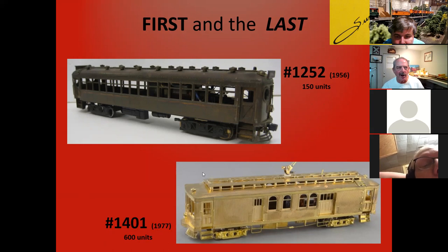The very last unit to go out was in 1977, which was a model of a railway post office car, 600 units. And it was kind of an obscure little car, but it was kind of weird that so many units were fabricated and imported of a relatively unusual car.